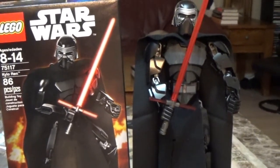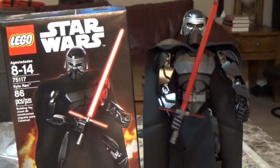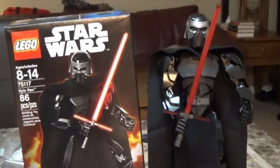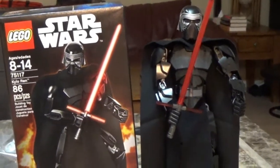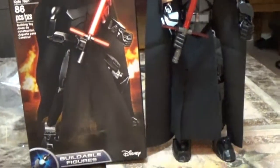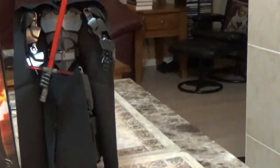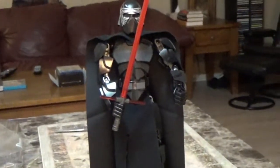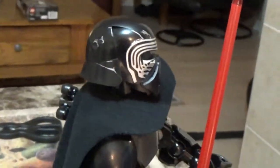So hope you enjoyed this. You should go out and buy this if you have the means to do so. It's about $24 here in Canada. I'm sure it's a little bit cheaper in the United States. I have no idea how much it is in Europe, how many euros or how many pounds, but it's a great figure. How many inches would you say? That's about a foot? Yeah, that's at least 12 inches. I think it actually says on the box how tall it is. Yeah, it's at least 12 inches, head to toe.